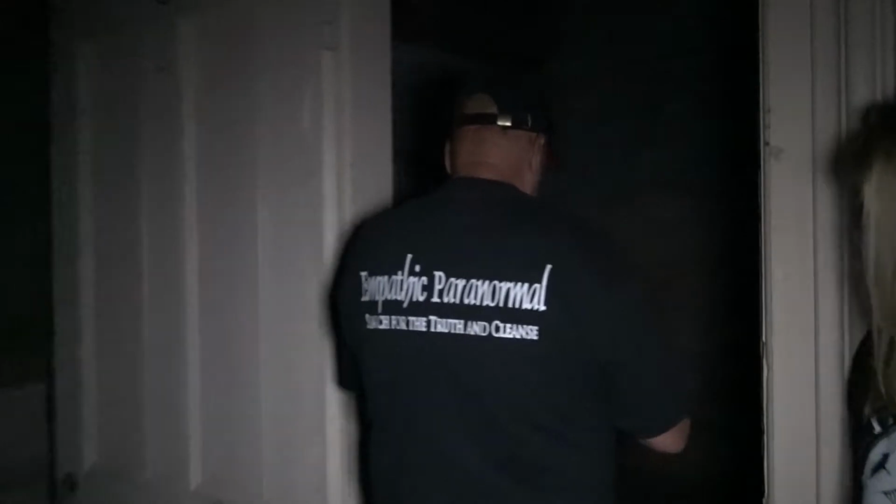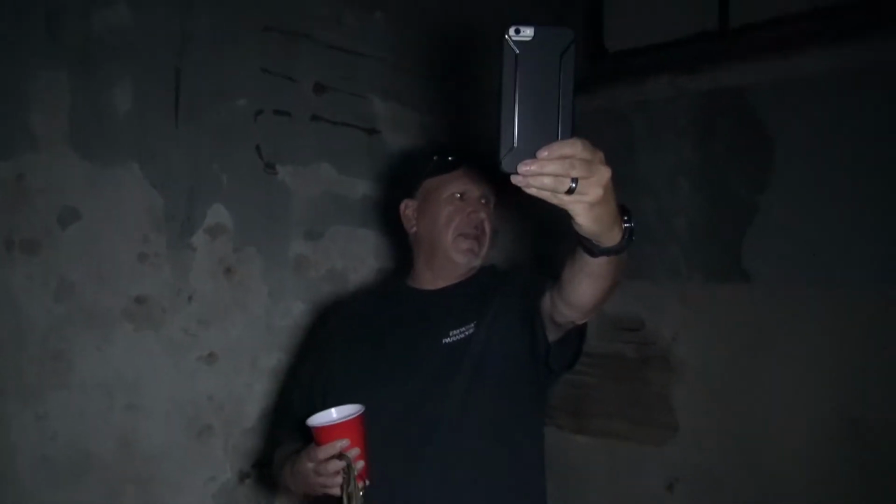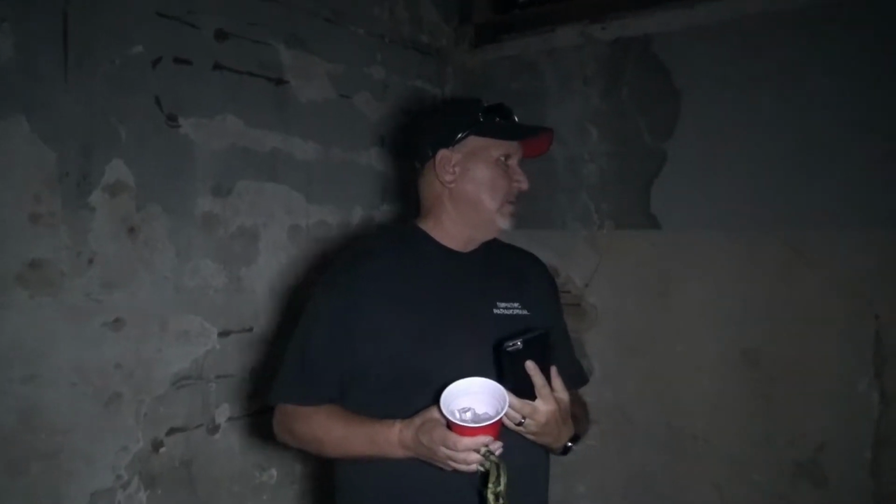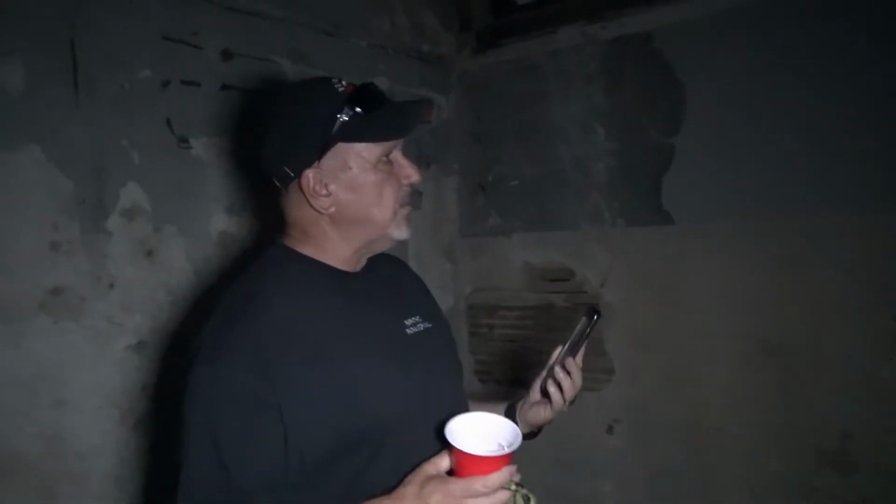Now she was back here. She was probably right in this area, and she took the camera up and just flashed the picture here. So that person was in this corner behind her? Yeah, in that corner there behind her. And she didn't even know it was there until she got downstairs and started going through her pictures.